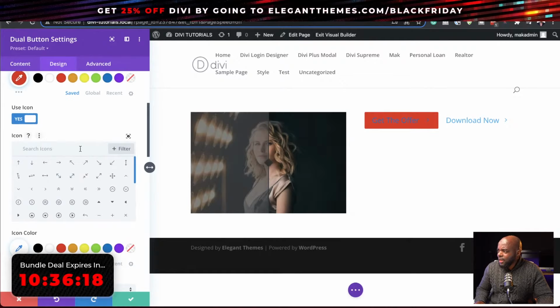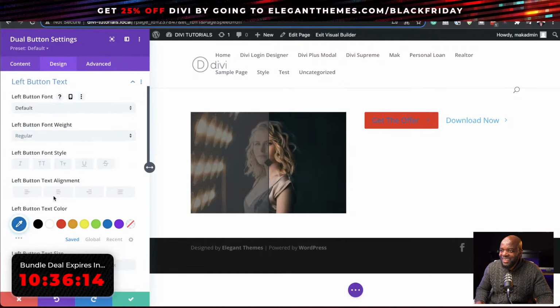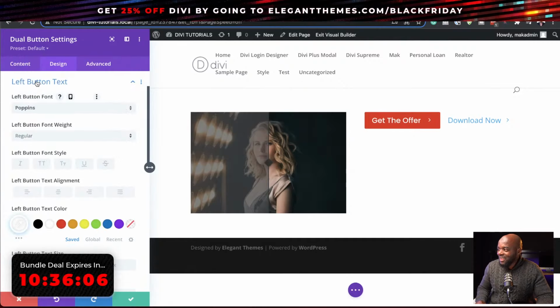I think that's cool. Now my text is not very easy to read here. So let's go in and fix that text. Let's set it to white. And I'm also going to change my font here. Now, you guys, I love Poppins. So I'm going to add Poppins in here. Awesome. I think that looks pretty cool.